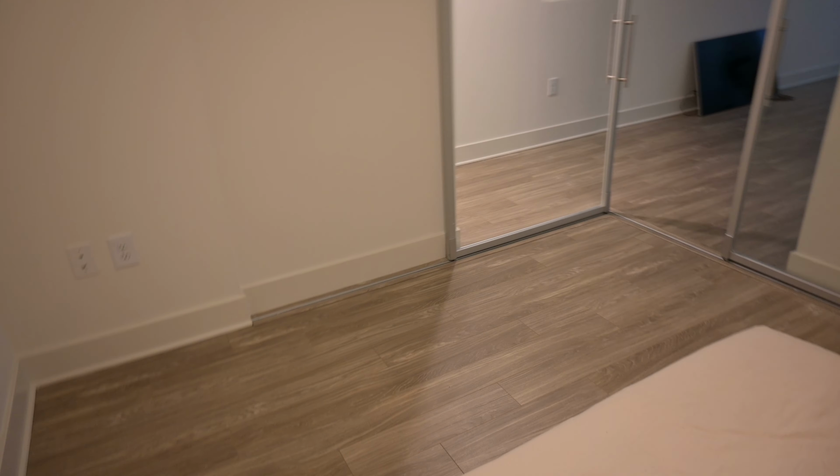And yes, this is the bedroom area. Definitely spacious enough for me. I've definitely had smaller rooms and still made it work.